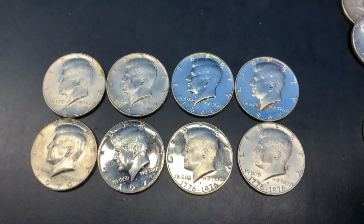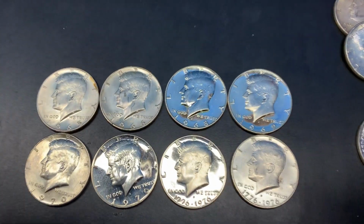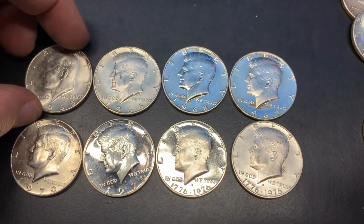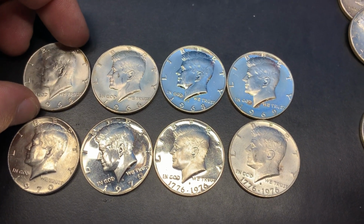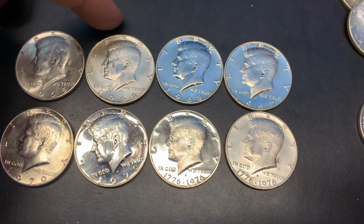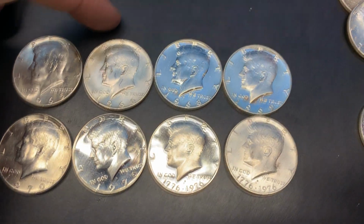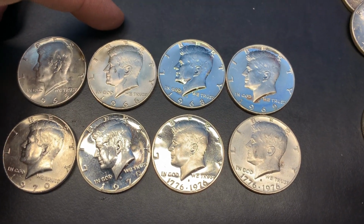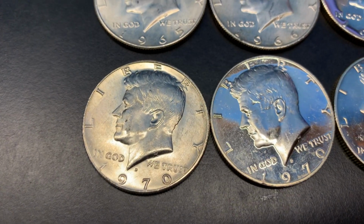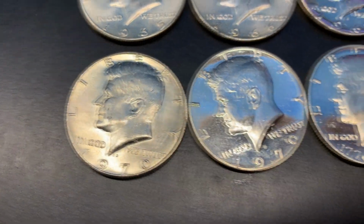We'll go over to what I'm going to call special mint set ones, and this is mainly, if you go back and watch the video from the edges, they just have that look, and considering everything that's been pulled today, I'd consider the 65 and 66 as special mint sets. Then we have proofs for 1968, 69, and 70, and also a Business Strike 70D. Those are very hard to come by.